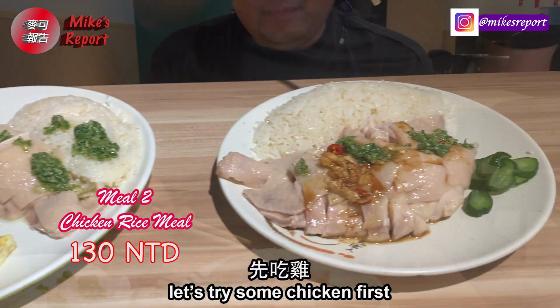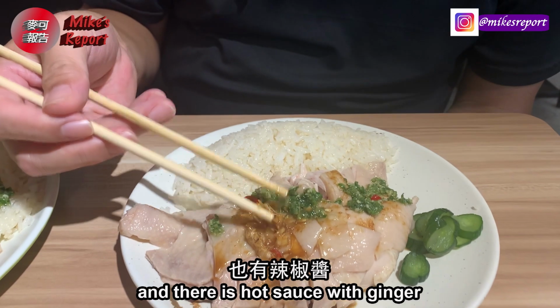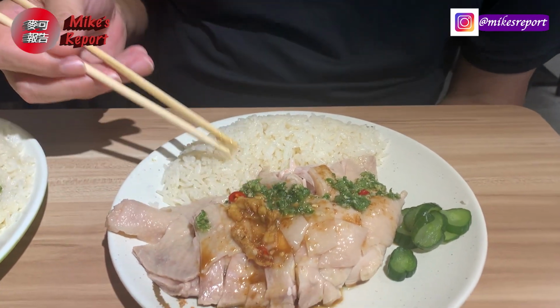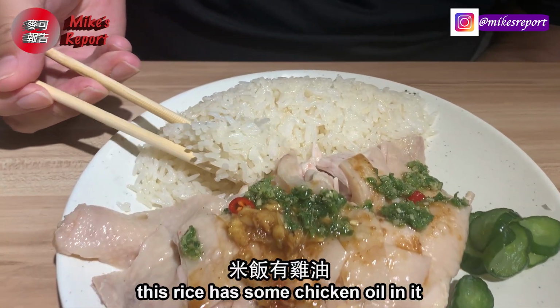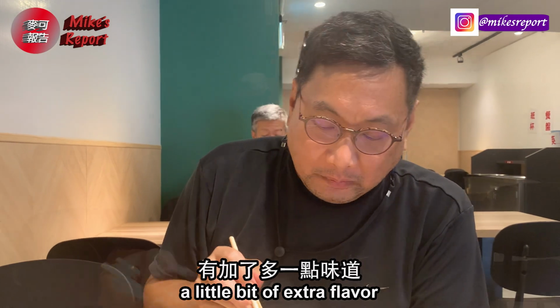So let's try the meat first. They add some of their green onion oil. This is their hot sauce. Looks like there's ginger in here. Now the rice has some chicken oil in it. So let me just try some of that first. A little bit of extra flavor.